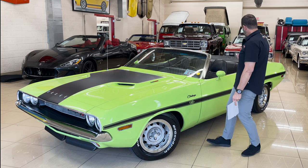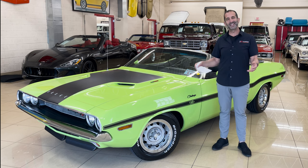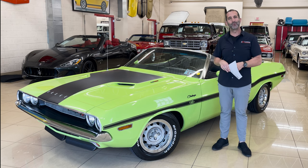And we talked about the rear wing that's coming in. We talked about a couple pieces under the hood. And at the end of the day, it's a restored, beautiful, beautiful car.